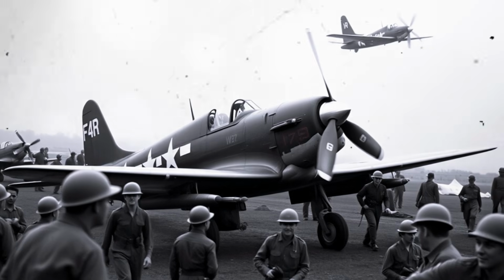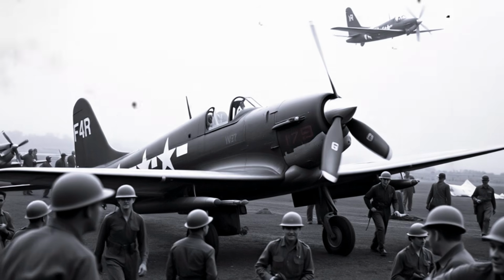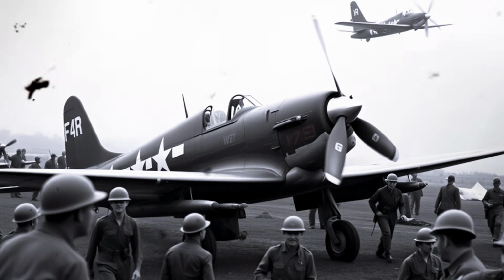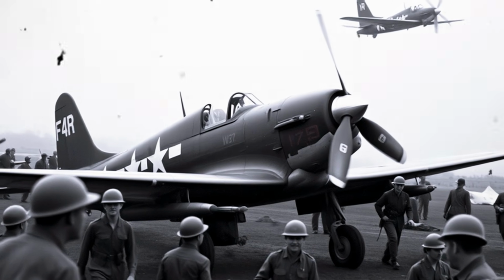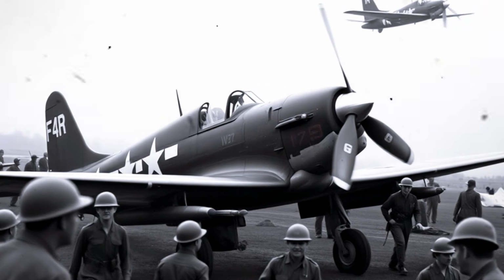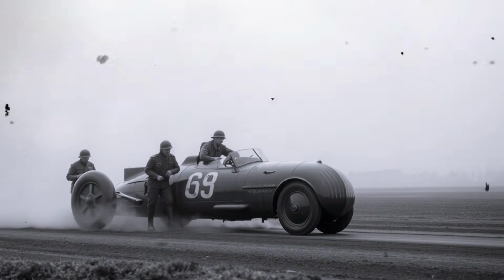February 13th, 1943, 7:15 hours, Guadalcanal. Rain streaked across the runway as the first Corsairs taxied into war. Mechanics whispered doubts, Japanese scouts smirked from afar, and the Pacific skies prepared to test a machine many had already written off as a clumsy gull wing.